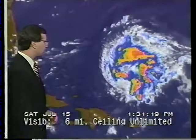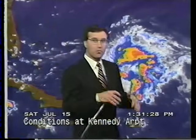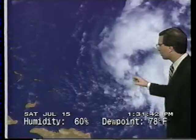We do see Chantal making its way off to the west-northwest, and we are watching the cluster of showers and storms which continue to wrap themselves around the center of circulation. As that happens, we're looking for further strengthening because the wind shear has let up some. By wind shear, the past few days we've seen some high-level winds essentially keep the thunderstorms from the center of circulation, and as long as that happens, we won't see further development.